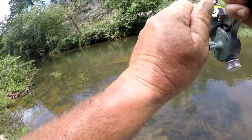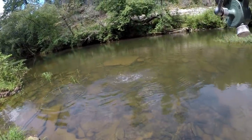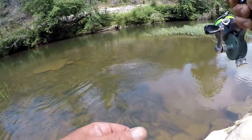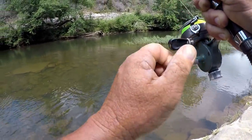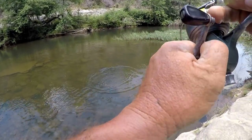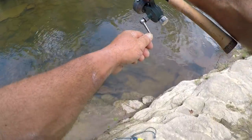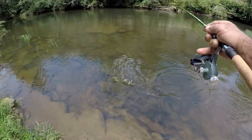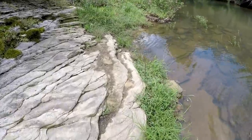Doggone, he's fighting. I mean, he's putting it on me. Big time. Come on, ACC Crappie Stix. It's a good rod. Here, line doing its thing too. I believe it's a largemouth. Woo!